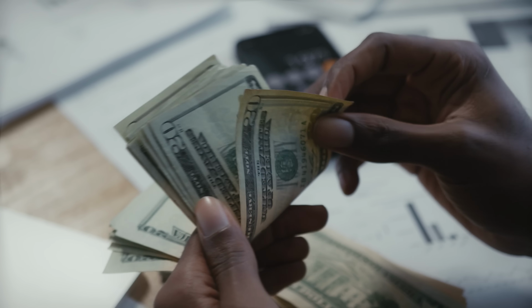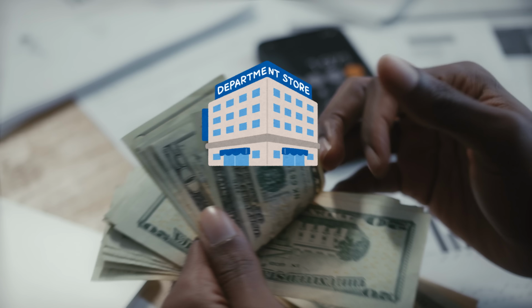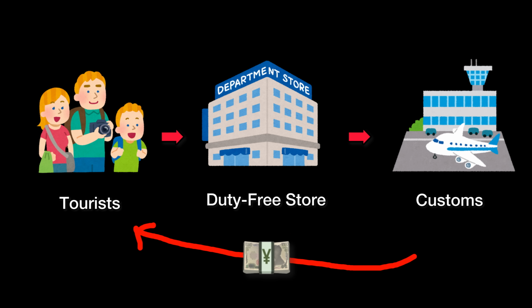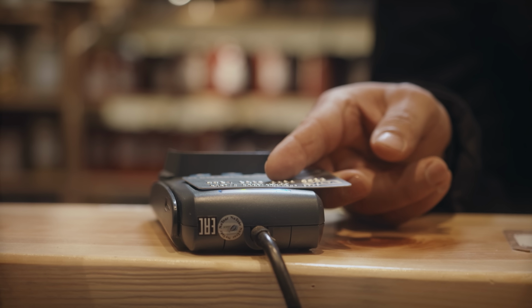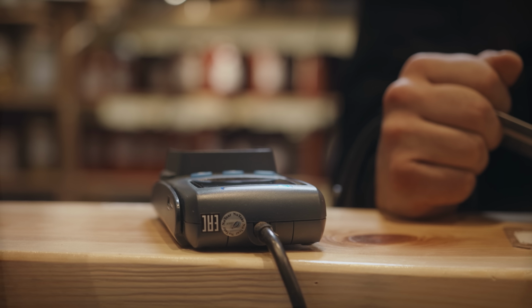However, starting in November 2026, a refund system will be introduced. First, tourists must pay the full price, including tax, at the time of purchase. Then, the tax will be refunded later after customs checks the goods upon departure from Japan. Since the refund will be issued only after customs verification, this measure aims to prevent fraudulent purchases. However, it is less convenient for tourists as they will need to pay more upfront and wait for their refund.